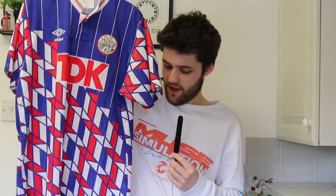This is the Ajax 1988 to 90. Have I got my years right? I can't remember. But yeah, everything's still intact, amazingly. A lot of these aren't. The Umbro logo's still pretty great. And it's just a fantastic design. You've probably seen it everywhere.